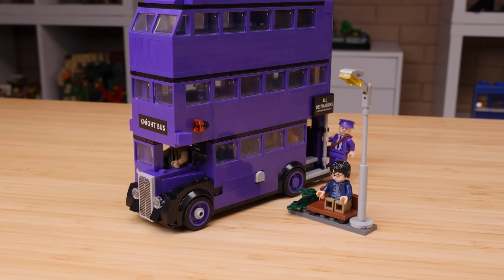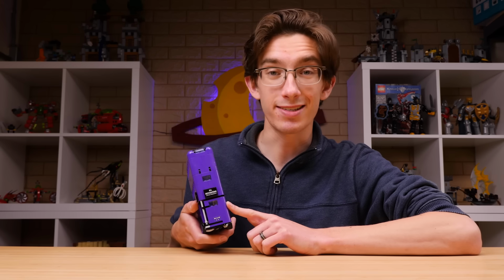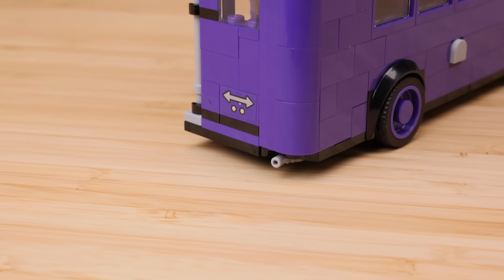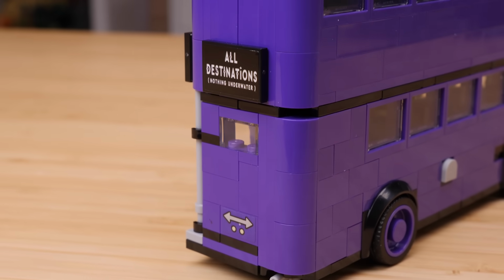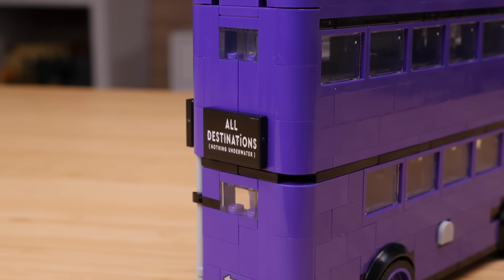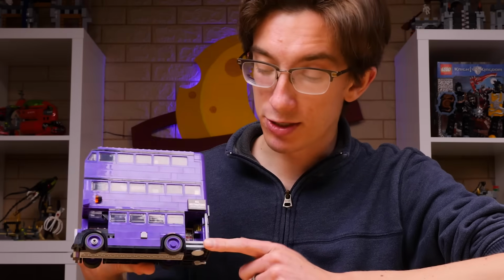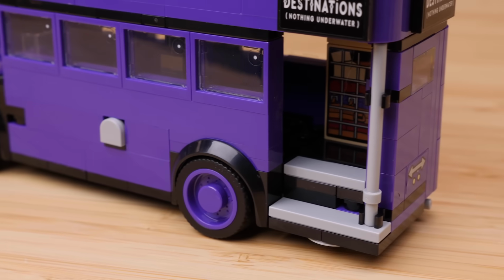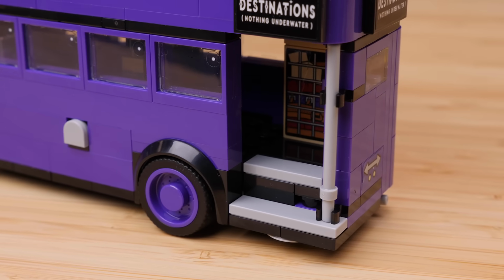Beyond the improvements in the windows, one thing that I really find attractive about this model is the backside. Anyway, the way that they've used these curved elements, which of course just didn't exist a couple years ago, really gives this a sense of refinement that you do not find in the other versions of the minifigure scale bus. I do really like the steps leading up into the back of the bus. It's nothing crazy going on here, but it mirrors what you see in the movies.